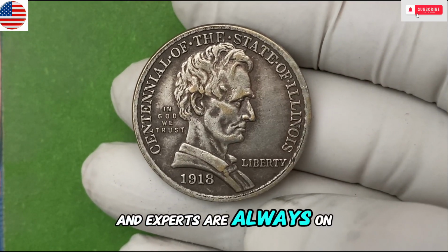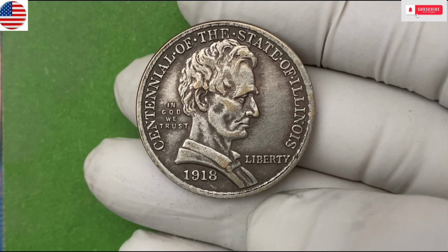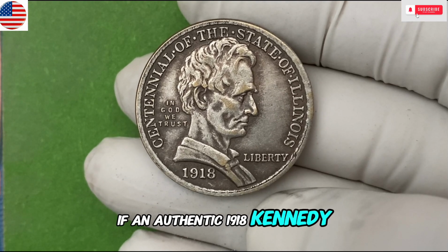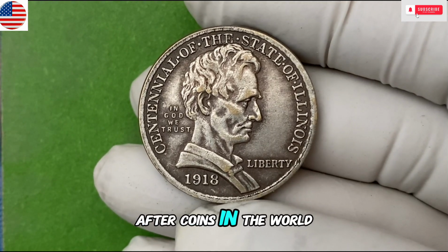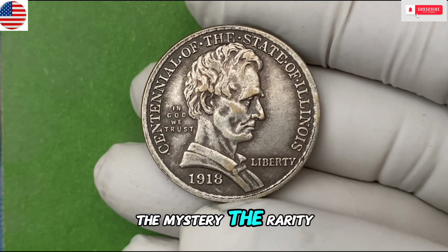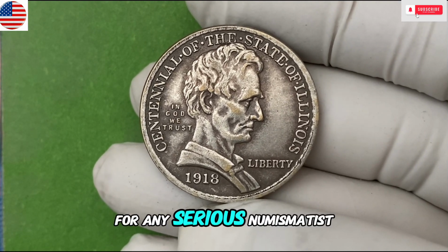Collectors and experts are always on the lookout for ultra-rare coins that have slipped through the cracks of history. If an authentic 1918 Kennedy half-dollar were verified, it would immediately become one of the most sought-after coins in the world. The mystery, the rarity, and the historical significance would make it a dream acquisition for any serious numismatist.